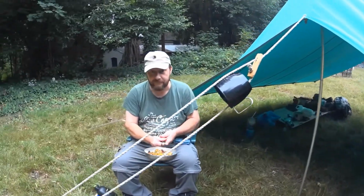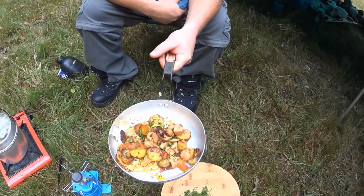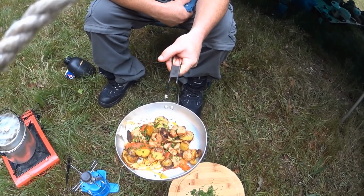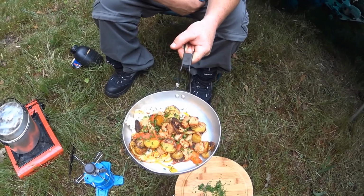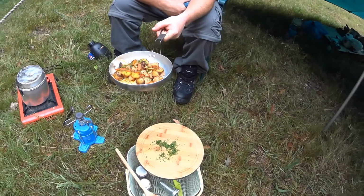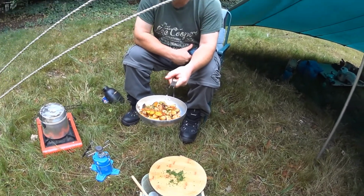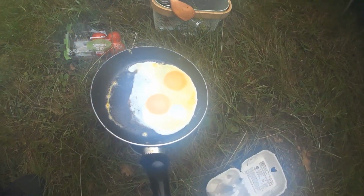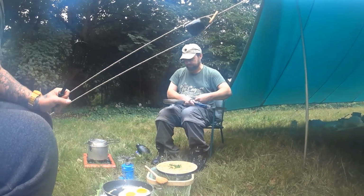So we've got ham, potatoes, tomato, fried egg, and chives. The ham and the potatoes were garnished with magic sauce. If you want the recipe, go and look at Kent Survival, and as you get through these series, you'll see the recipe for the magic sauce with the magic powder. I'm doing a couple of eggs there, straight from the chicken, in the old frying pan, which will be nice.